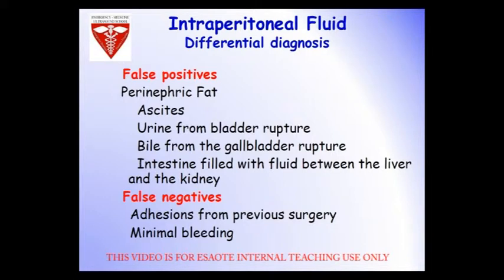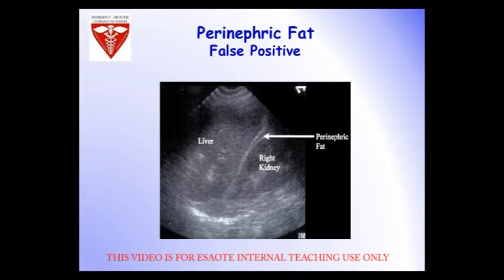False negatives: adhesions from previous surgery, as we said, and minimal bleeding, but you can repeat the exam, so this is not important. This is an example of perinephric fat. This perinephric fat looks like filled fluid, but has a homogeneous echo. It is not black like blood.